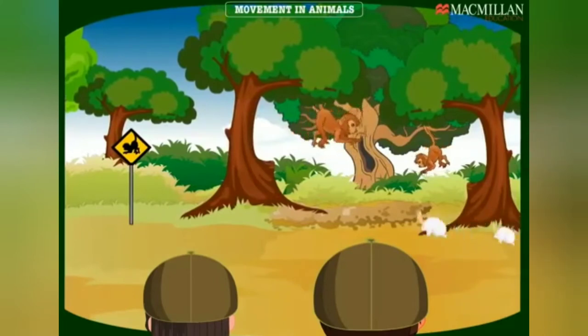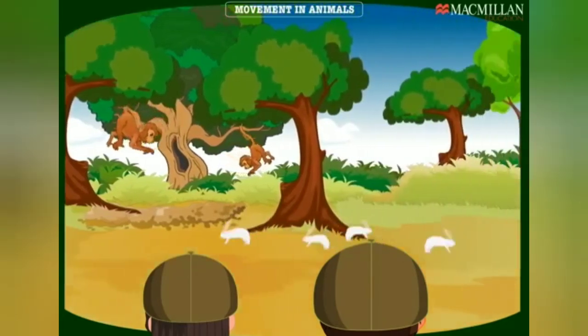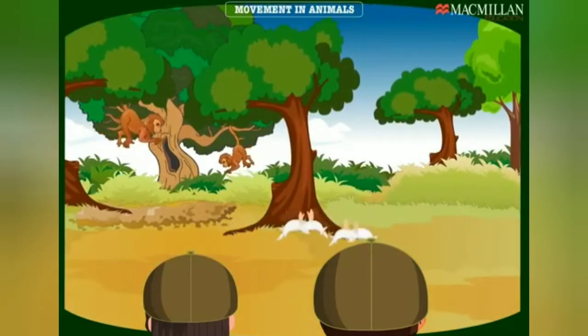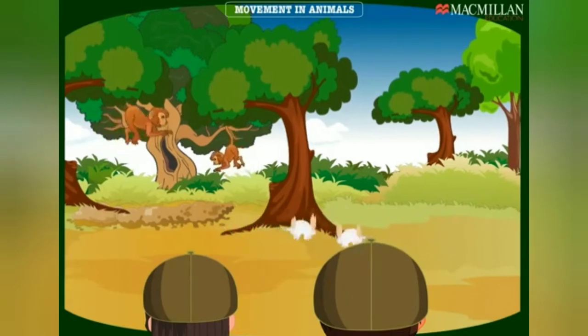Look! The signboard says, watch out for monkeys. Look up! I'm sure we can find them on the trees. Monkeys and squirrels jump from tree to tree in search of food. Over there! Rabbits! 5 of them. I think they are playing hopscotch. Ha! Then they are playing all the time. That's how they move. Hop, hop, hop, hop, hop.